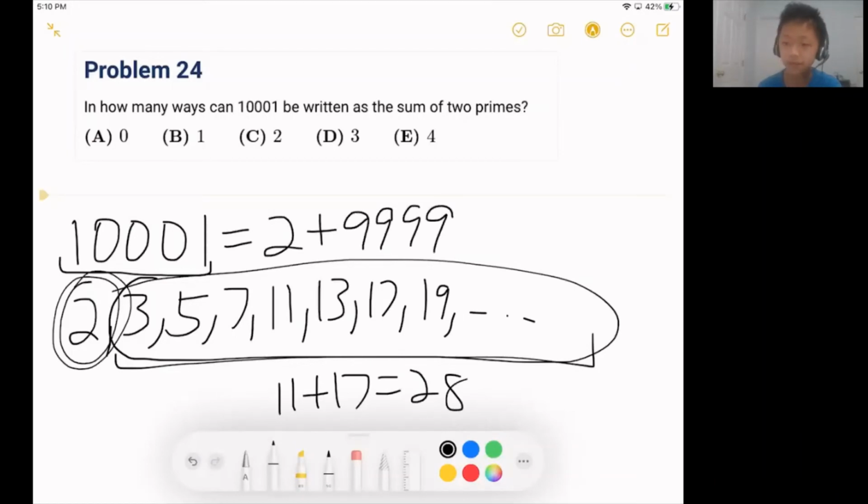9999. Now what we can see is that 2 plus 9999 is the only possible way to write this as a sum of two prime numbers, because we can't have two odd numbers. We have to have an even number, so we have to have a 2.